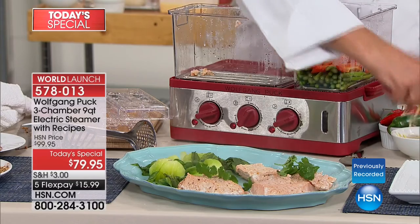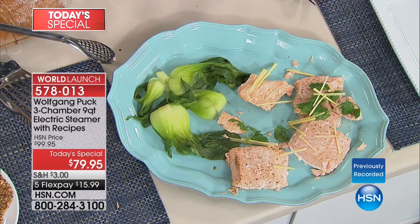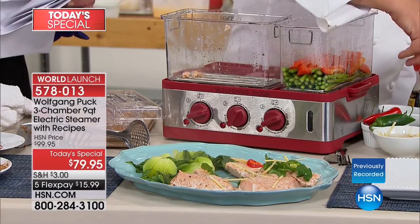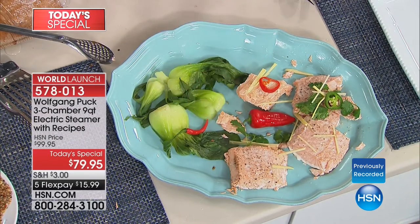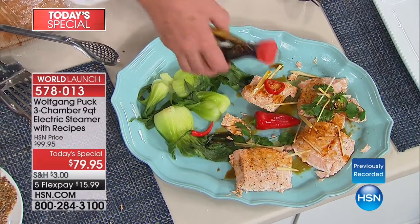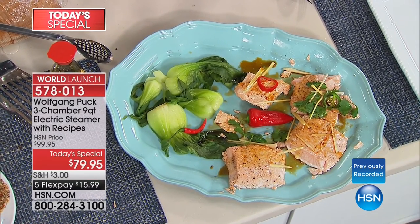Oh, Wolf, look at how great that looks. A little ginger on here. Yes. Are you kidding me? Oh, that's pretty. Again, if you like it really hot, put a few chilies around. Yes, please. And then a little soy sauce on top. Yeah. And you have a great dinner. If you want, cook a little rice with it. Wow. Done. And you are done. I mean, genius, genius, genius.